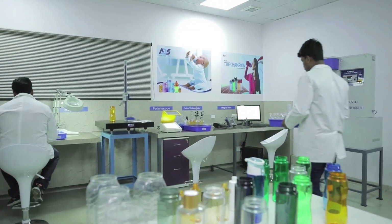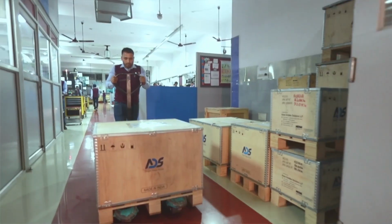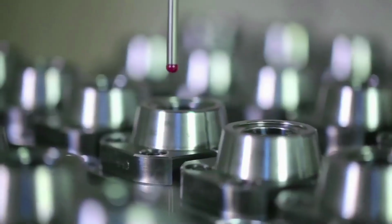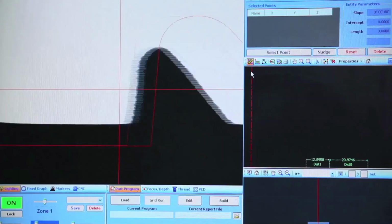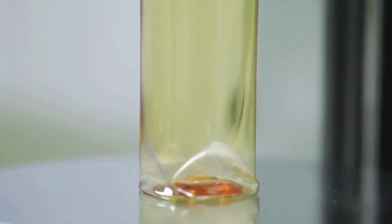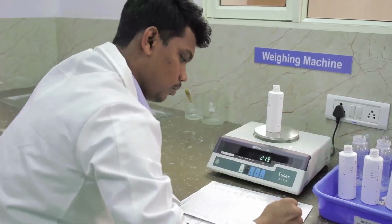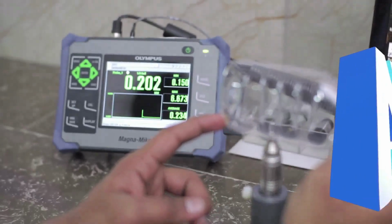At ADS, quality assurance begins at the raw material stage and continues till the final dispatch. For us, it is a series of quality tests at various stages, implemented by a comprehensive quality assurance policy. As much as the strength of the mold parts and base are tested for wear and tear, the lowest possible cavity-to-cavity weight and dimensional variations are also made possible because of our approach.